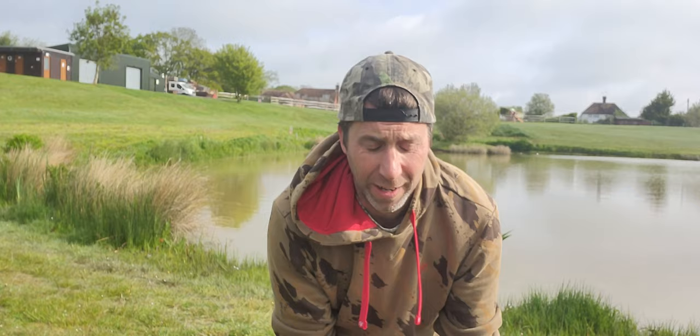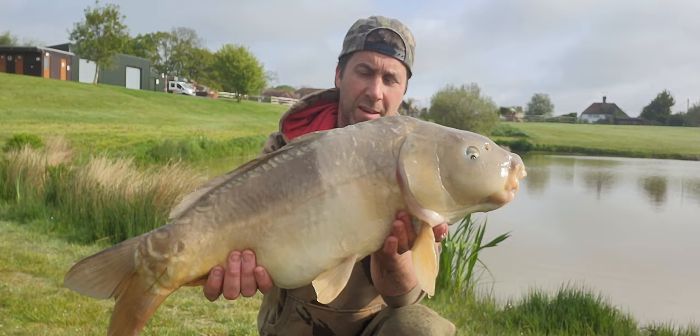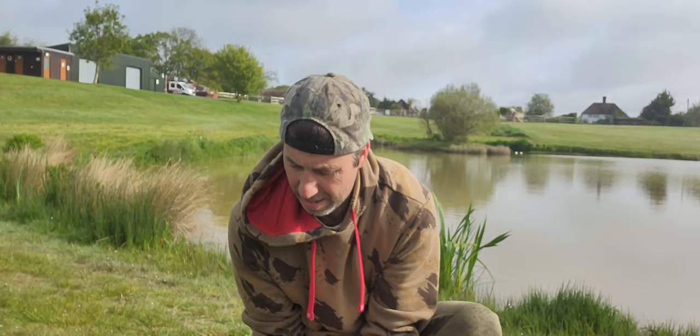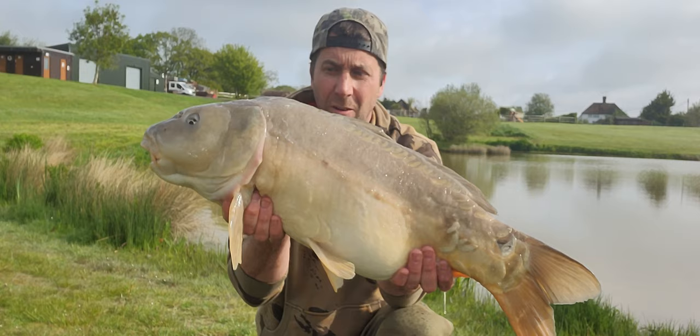Another one packing up. 16 pounds, that one. Lovely. Left side. Just packing up and it went off, so last fish for me, 16 pounds. Very welcome. Lovely.